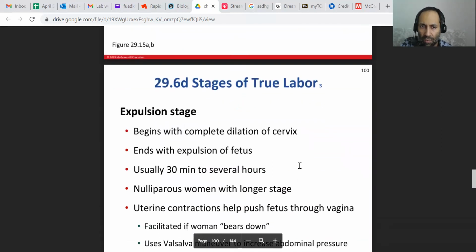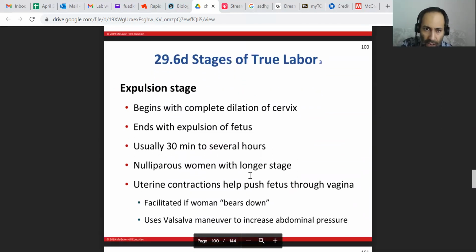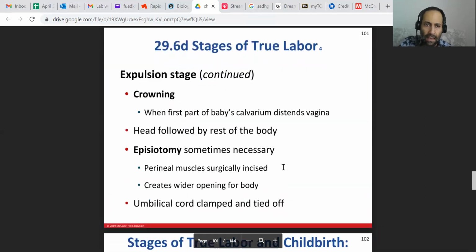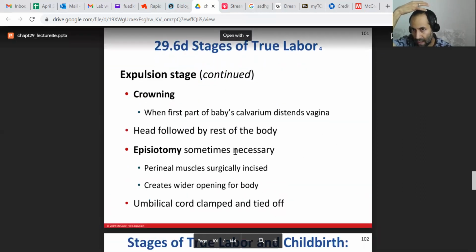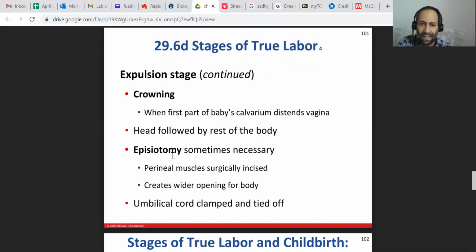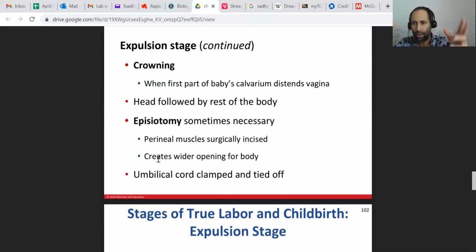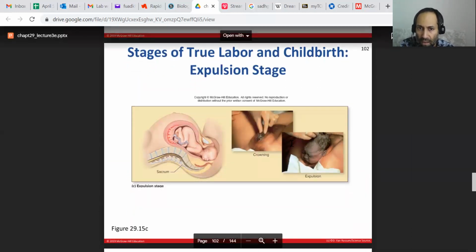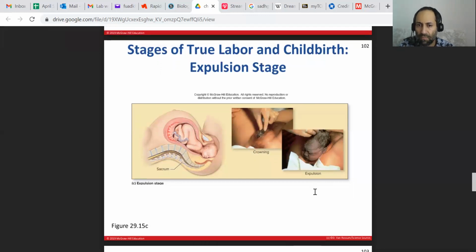Then comes the expulsion stage, which can extend anywhere from half an hour to several hours, depending, again, if you're a first-time birth giver or a multi-gravid woman. Pushing down, bearing down helps during this time. And crowning is when you can see the crown of the head of the baby emerging from the birth canal. Sometimes, especially if the baby has a very big head and the mother has a delicate, smaller pelvis, more common in diabetic women again, then you might have to perform an episiotomy, a surgical incision to widen the opening so the baby can be born more easily. Umbilical cord is clamped and tied off at that point. So here you can see the crowning taking place, right? So this is the expulsion stage.